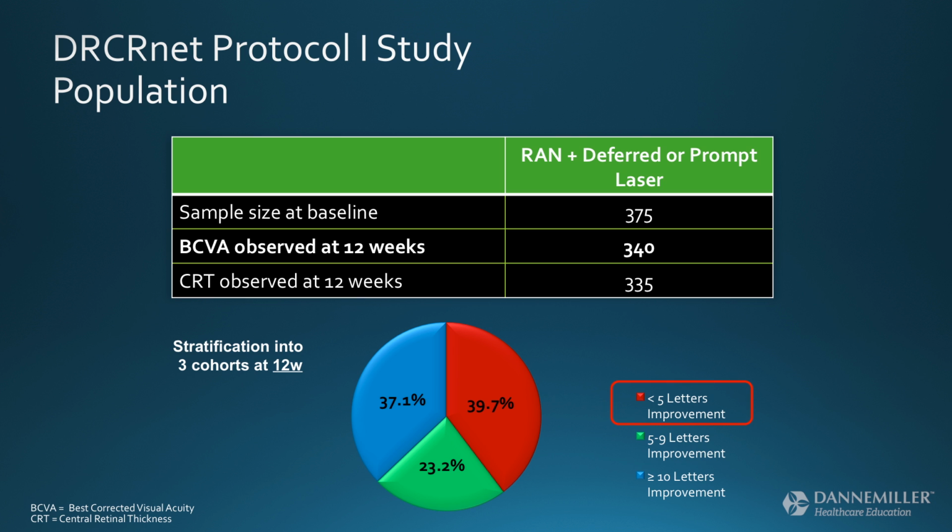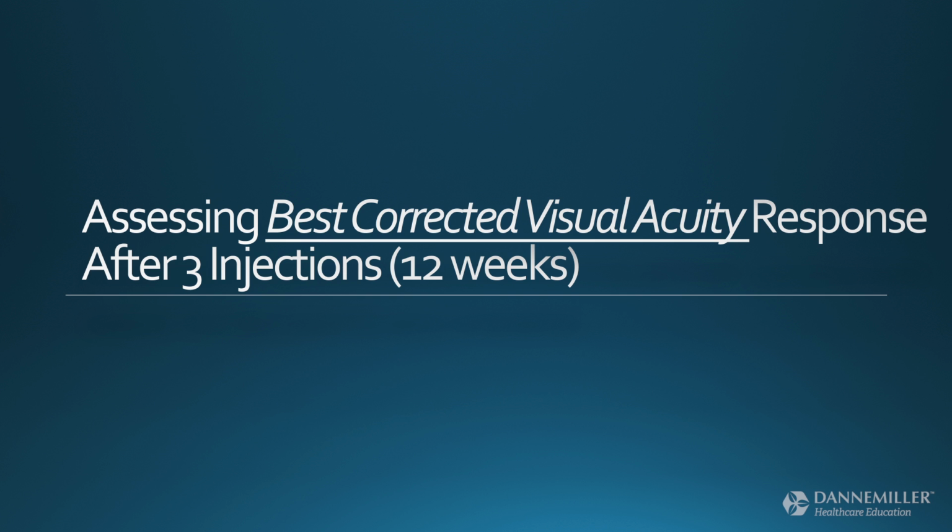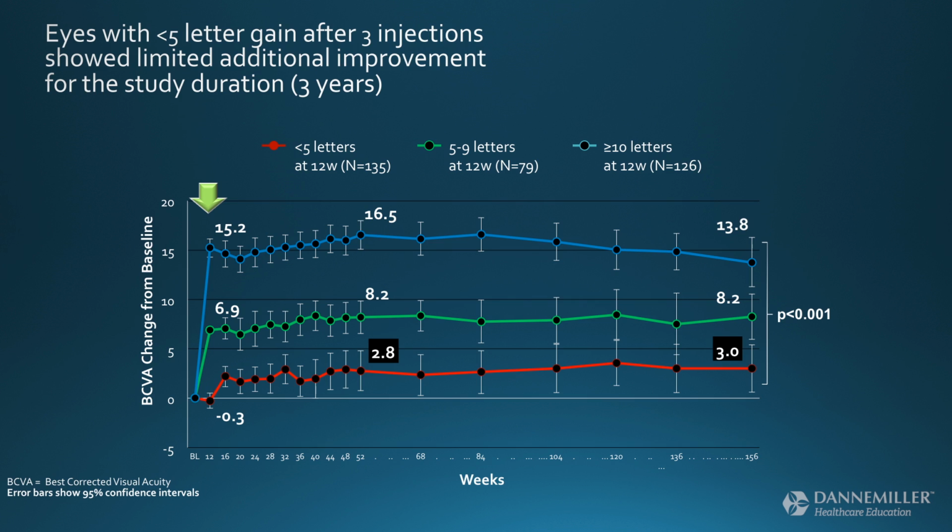It means that the patients need to keep coming in, and even if they keep coming in, 40% may not improve even 5 letters. So when you look at those 5-letter improvers, what happens to them when you look at 1 year or 2 years out? Well, it turns out that eyes with fewer than 5 letters of vision gain after 3 injections showed limited additional vision gain even after 2 years of injections.